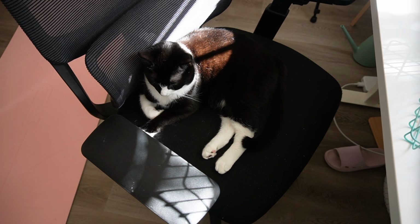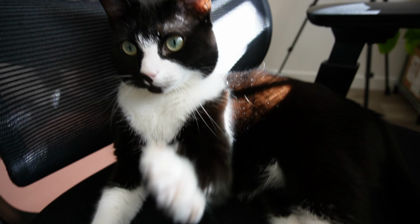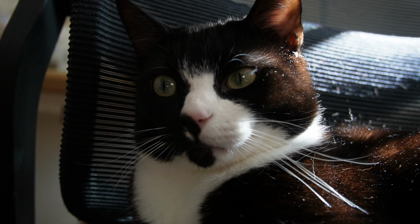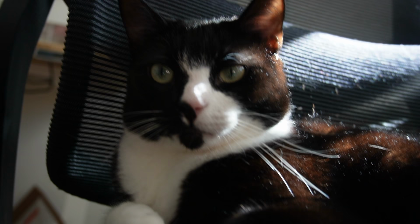That's my spot. That's my spot. He said, oh my goodness. POV. Not the nail, Cosmo. Cosmo. He's so cute. Okay, Cosmo out. This is my chair. Hello, good morning.